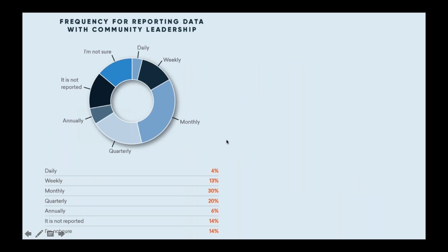And then we wanted to look at, related to the communication side, how often are we communicating or reporting data back to leadership? So is that something we're doing daily? Well, only 4% of people are doing that, which doesn't surprise me at all. I don't think daily reports up really make sense. 13% were doing it weekly. We see that as a great way for a maintenance person and administrator to stay in touch, just giving basic reports back. Monthly, quarterly, 30% and 20% respectively.